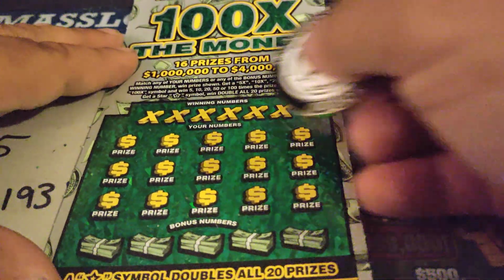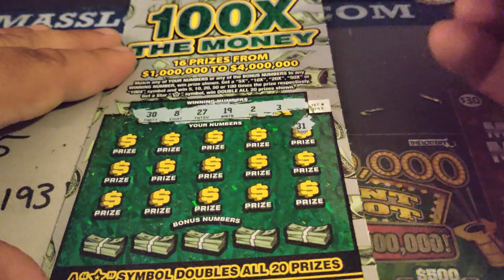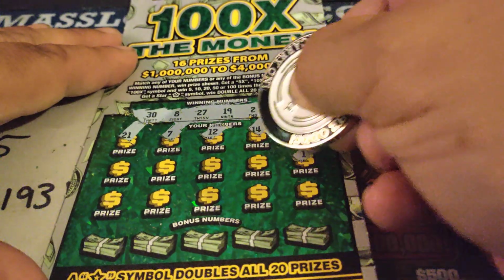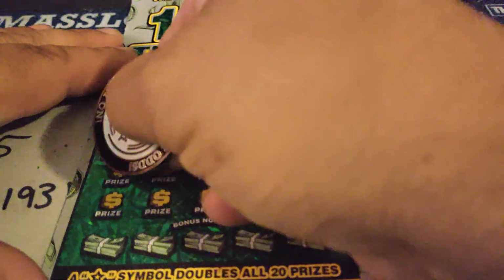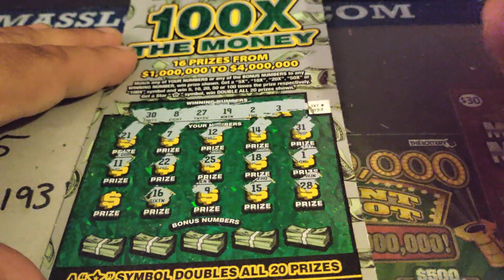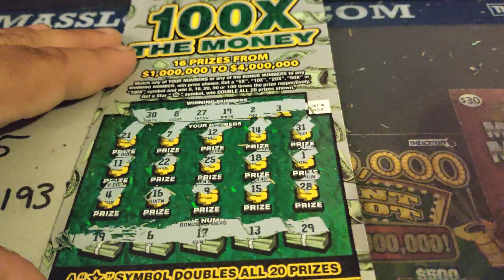Ticket number 93. This time we got a 30 and 8, a 27, a 19, a 2 and 3. Come on now, give me back-to-back action. 31, 14, 12, and a 7 and a 21. 1, 18, 25, 22, and 11. Keep going here. We got a 28 and a 15 and a 9. This is a 16 and a 4. Bottom row, 29, 13, 17, 6, and 19.